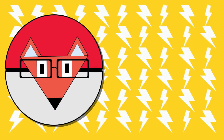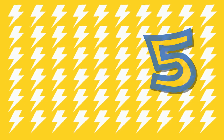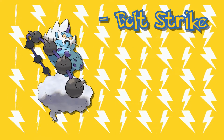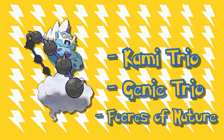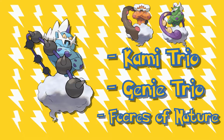So for this month, we're doing my top 5 favorite electric types. First up on our list is the legendary Pokemon Thundurus, known as the Bolt Strike Pokemon. Thundurus is one of 3 Pokemon in the classification of either Kami Trio, Genie Trio, or the Forces of Nature. The other 2 are Landorus and Tornadus, and honestly, I like Thundurus way more than both of them.